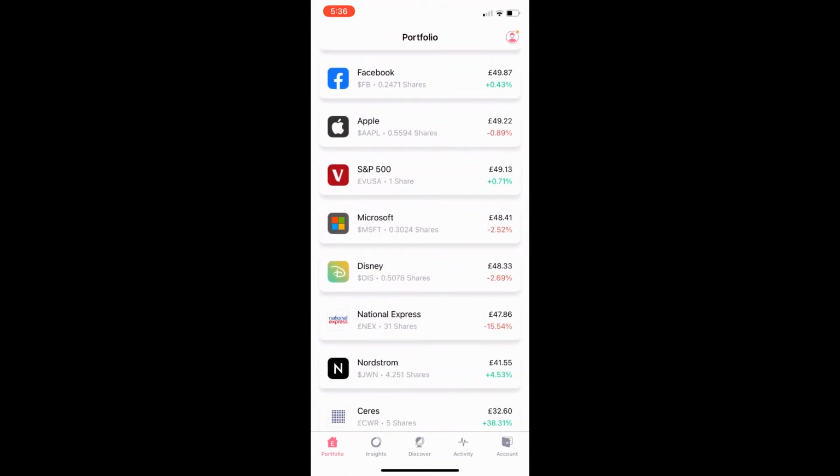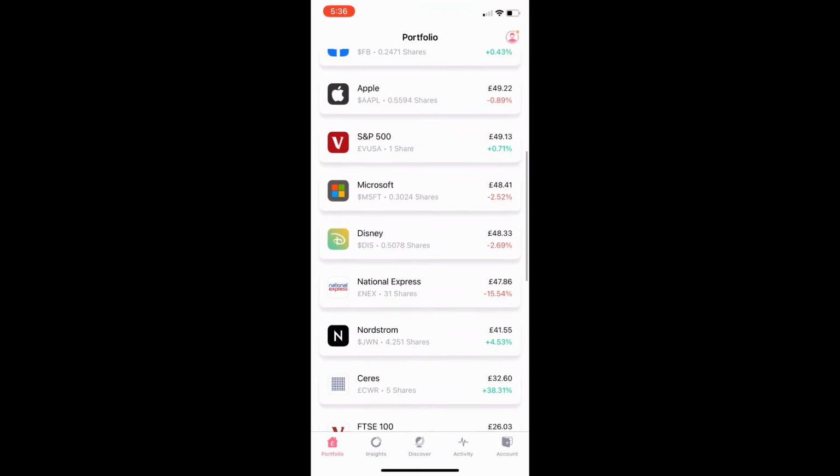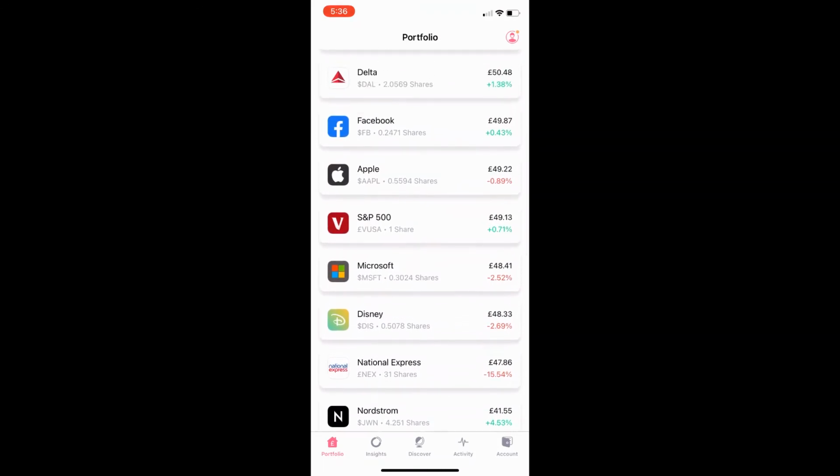So Microsoft and Disney and Apple, they're all here. They seem to be down at the moment as well, so I'm not entirely sure why.